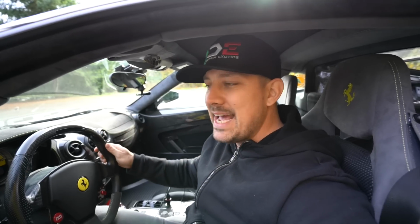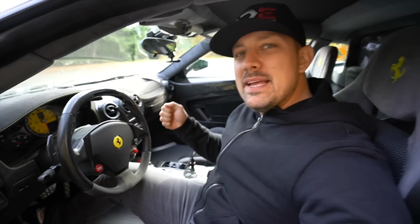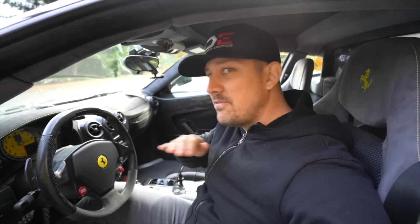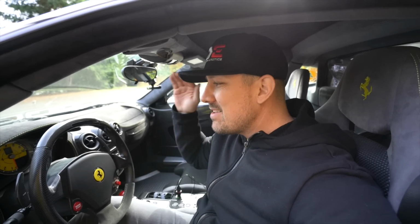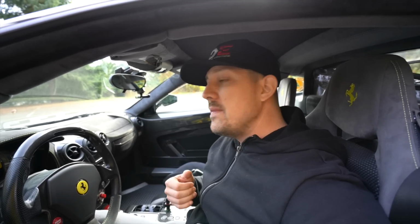What happens is you tend to get this massive play in the steering wheel, such as this, and when you're driving down the road, you can turn the wheel several degrees before the car does anything, doesn't respond, you get no road feel. It's an awful feeling when you're driving such an amazing piece of machinery that's meant to be track focused and sharp, which it is not when that starts to happen.